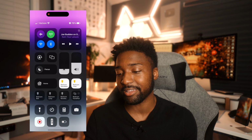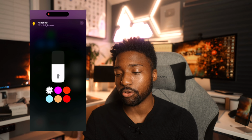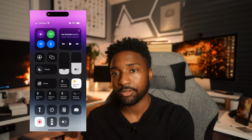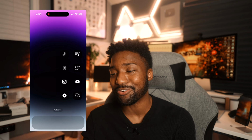Which, by the way, this is my control center right here. So I have my lights, so I can turn it on and off. See, I could turn that off and I could turn that off, but we're gonna leave it on. I actually like to just align. That's basically what's on my iPhone.